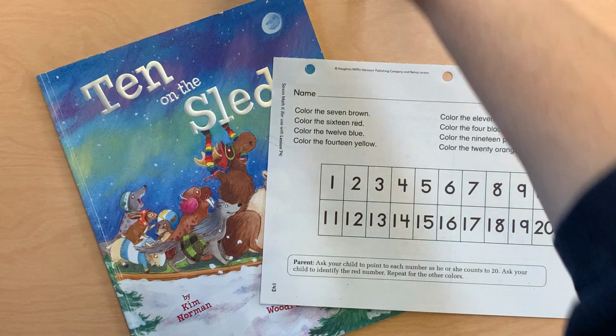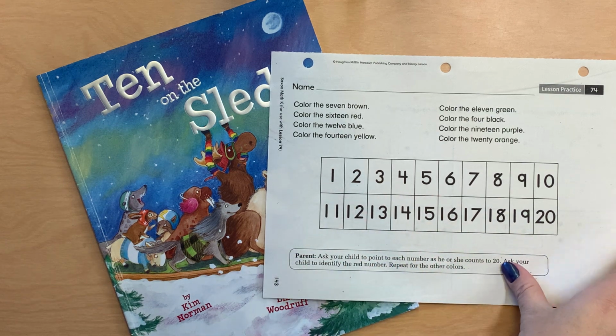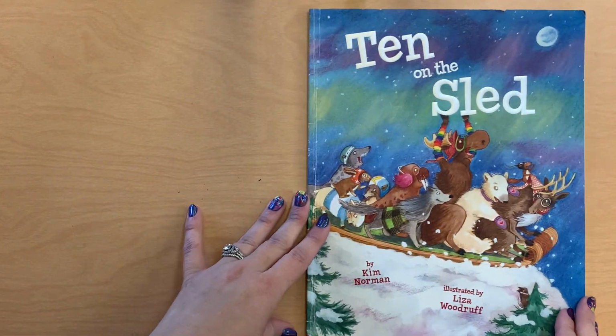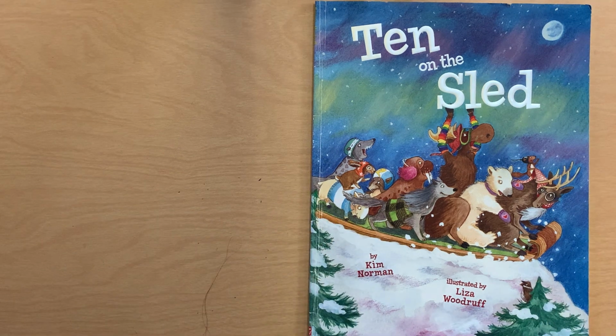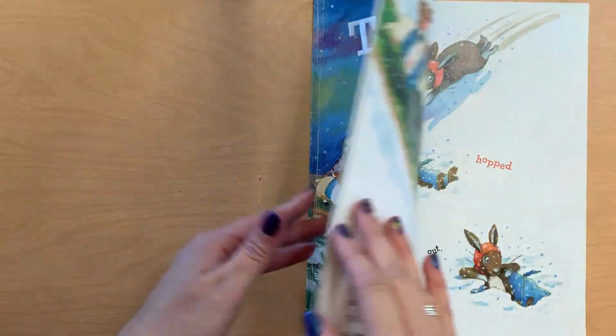All right, for our math page today, we've got this one with all these numbers from 1 all the way to 20. And this story, it's called 10 on the Sled. It's a cute little winter story. We're going to count backwards from 10.